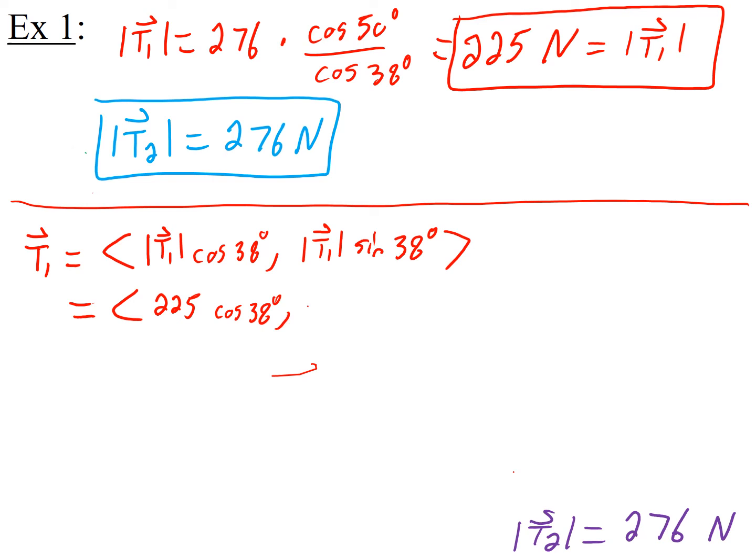And you calculate those in the calculator and you get 177 for the x component. I suppose you should put newtons here. And then calculate the y component and I'm getting 138.5 newtons for the y component. So that would be the answer for the tension 1 vector.